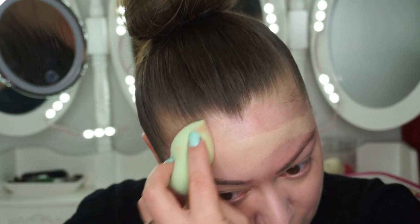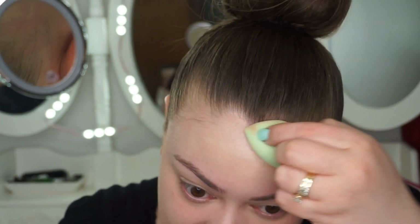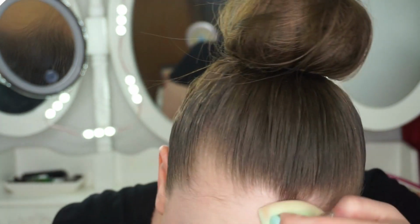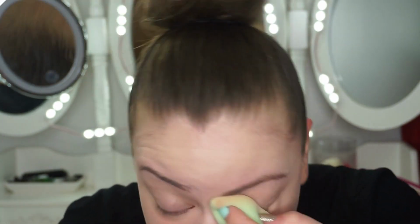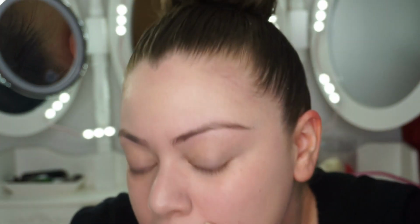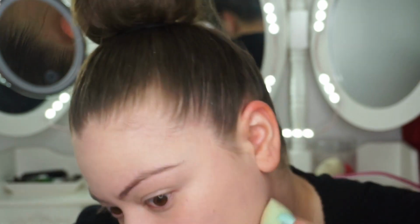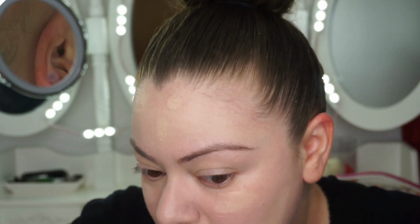It's obviously a tiny bit thicker in consistency because it is a cream stick and not liquid, but it blends in very well. It does not feel heavy, does not feel cakey, and I'm just taking a look to make sure it doesn't look cakey. I don't think it looks cakey. I think it looks really nice. Here is the foundation. I don't know if maybe I should put a little bit more. It really looks nice. I don't even think I need to put any more. I think I'm just putting it to satisfy myself.